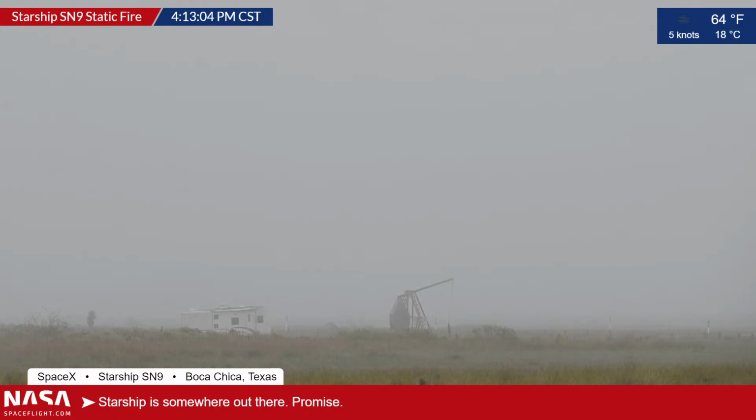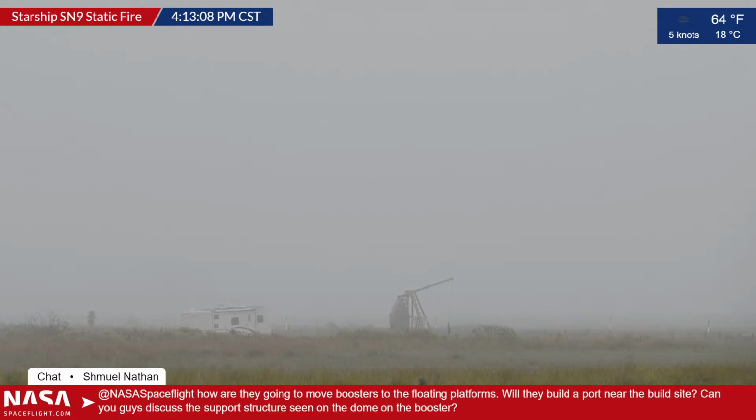Shmel Nathan asking, how are they going to move boosters to the floating platforms? Will they build a port near the build site? Can you guys discuss the support structure seen on the dome on the booster? That's a lot of questions. There's three separate questions. First question, how are they going to move boosters to the floating platforms? We don't know. Some of us have speculated hops. We don't know, but hops would be coolest.